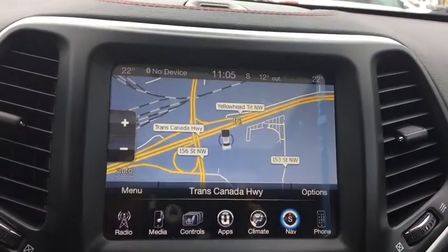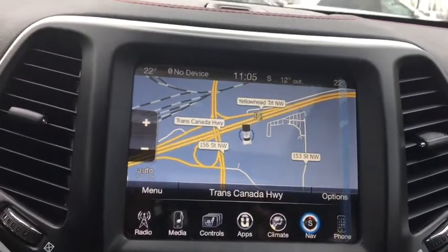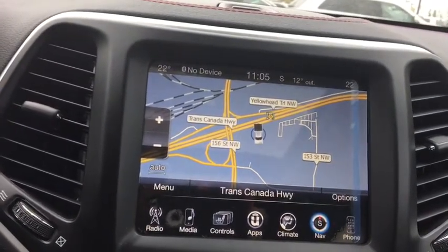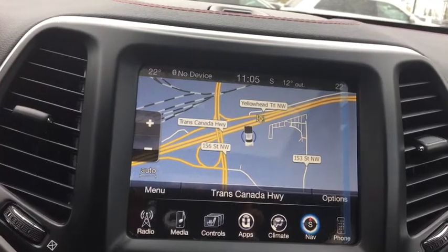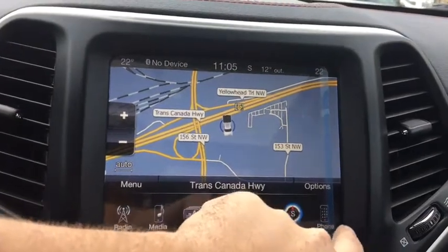Navigation, go to view map. You can see we are on the corner of 156th Street and the Yellowhead Trail. Do make sure you come on out, book yourself a test drive. Like I said, it's 9,000 kilometers, 2018. It's just sitting here waiting for you. It is awesome. It's a sweet deal.